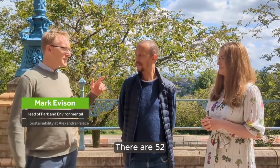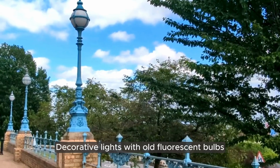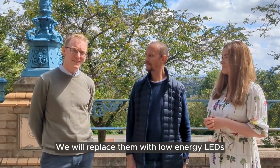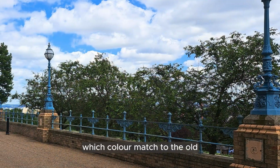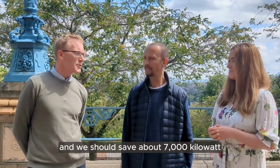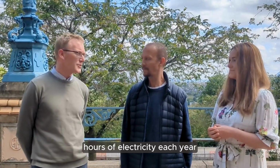Yeah, so there's 52 lights along the terrace here, active lights with old fluorescent bulbs. We're replacing them with low energy LEDs, which are colour matched to the same old colour to keep the ambience, and we should save about 7,000 kilowatt hours of electricity each year.